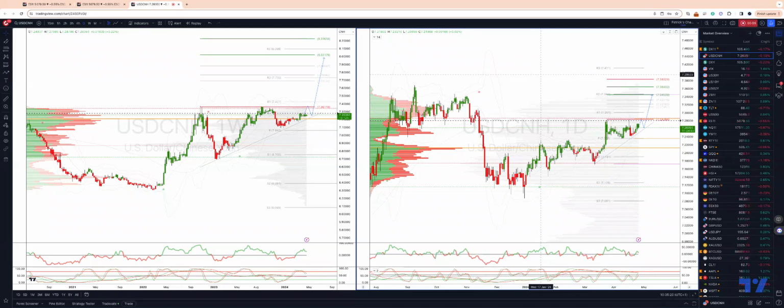Want to take a look at some interesting patterns that are occurring or potentially going to occur and continue here within the FX space, driven principally by the dollar yen, the dollar yuan, and obviously then we want to think about the implications for the dollar index. Starting with the dollar CNH.